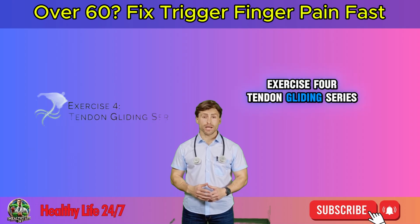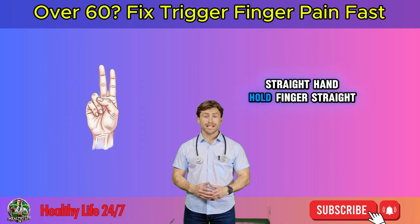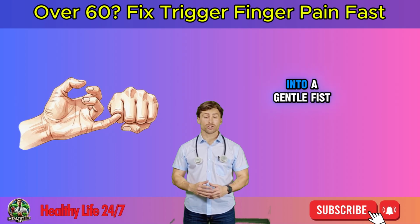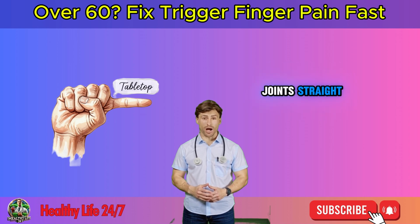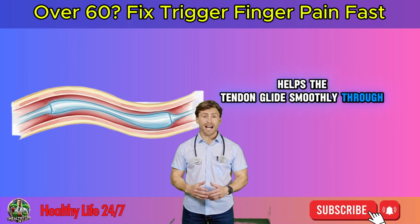Exercise 4, Tendon Gliding Series. This sequence is often recommended by hand therapists for trigger finger relief. Step by step. Straight hand, hold fingers straight. Hook fist, bend only middle and end joints, keep knuckles straight. Full fist, curl all fingers into a gentle fist. Tabletop, bend knuckles while keeping middle and end joints straight. Return to start, open hand again. Repeat entire cycle 5-10 times. This exercise helps the tendon glide smoothly through the sheath.